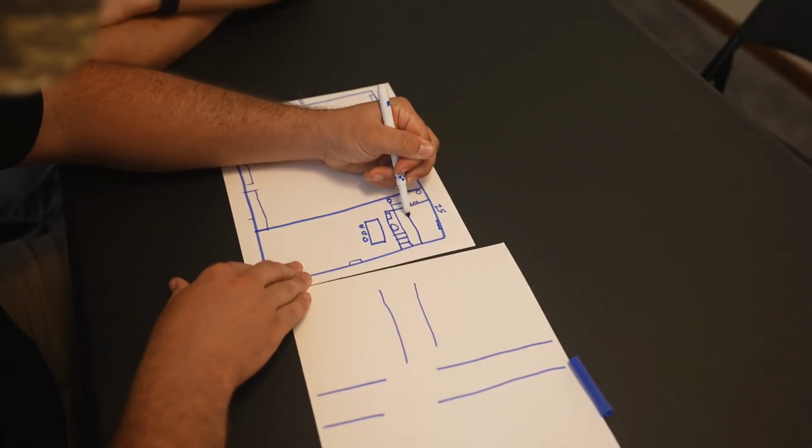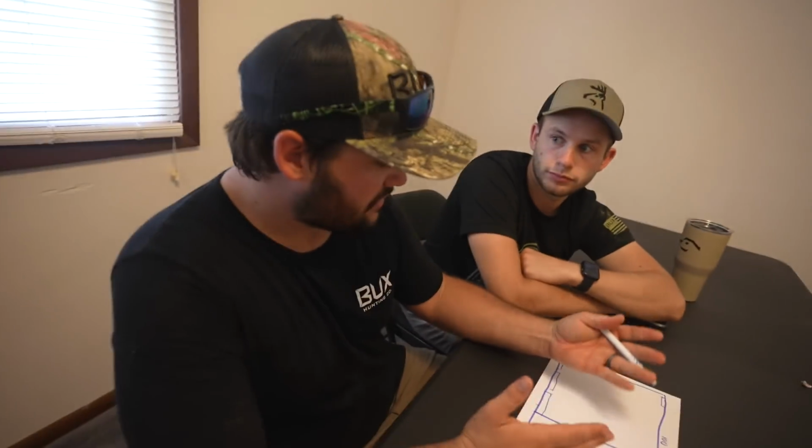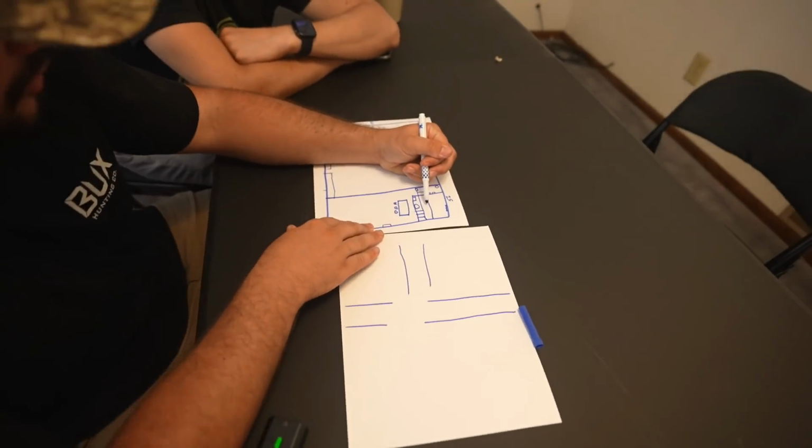This is where you're gonna have some cleaning stuff. If it's cold outside, got some ducks to clean. So this would be a stainless steel table with a sink. Here's why.